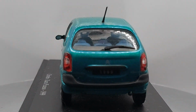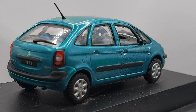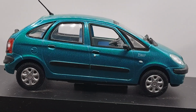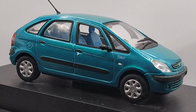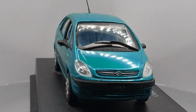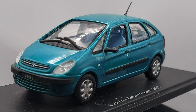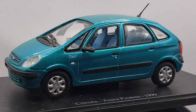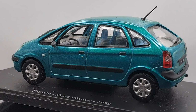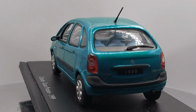But what do you guys think about the model? Do you find them attractive? Remember, the car's already a 25-year-old model at least, so it's not going to look like a 2023 model, but back in 1999, it must have been very strange to come out with this.